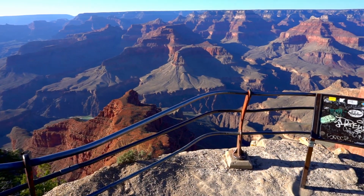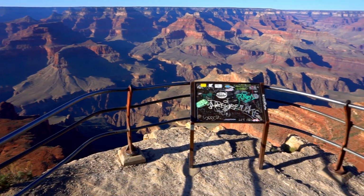This is the Mojave Point, and this is the place to get really amazing panoramas. I cannot get enough of these views.